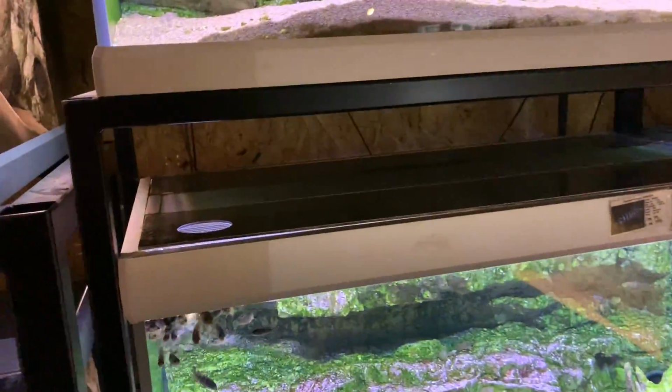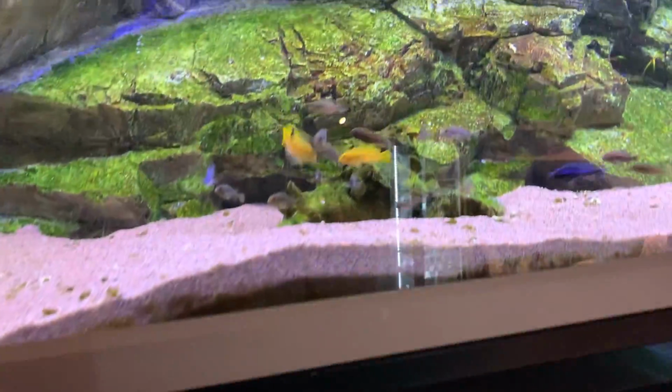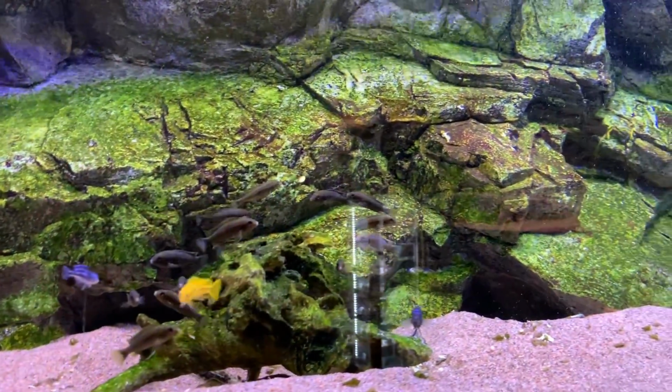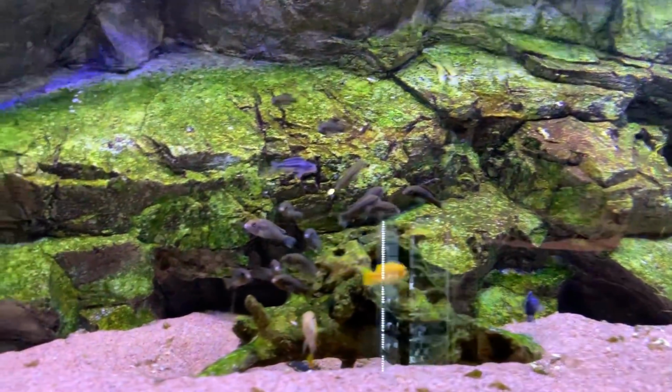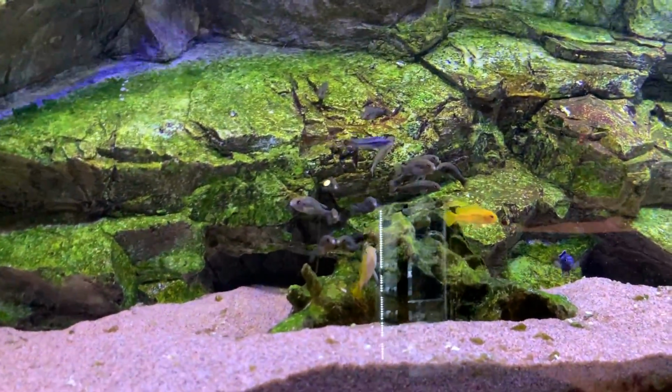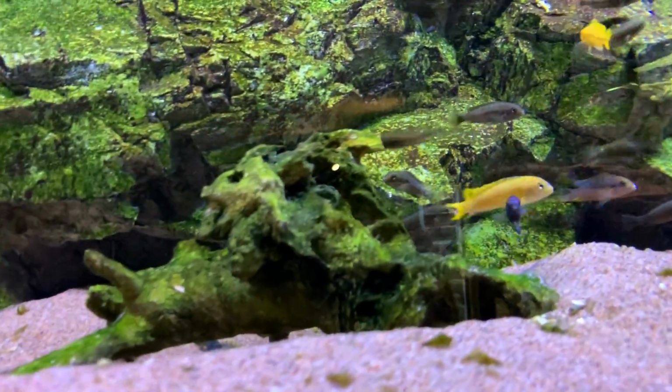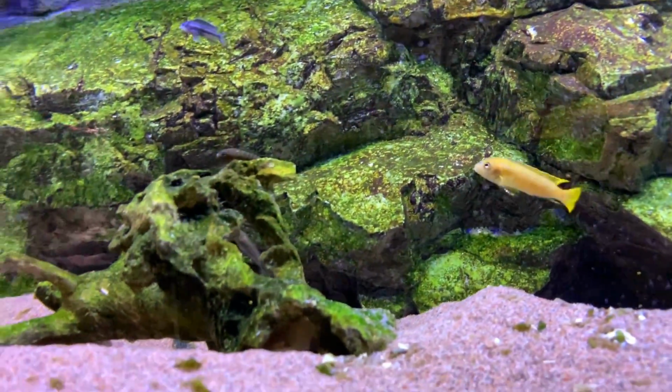So now we're on to African cichlids. Yeah, to the Malawis. Look at this. This is so realistic. I love that coating of algae. I have a cichlid aquarium at home. Yeah, and it's a very nice aquarium. Thank you. Doesn't look as natural as this though.